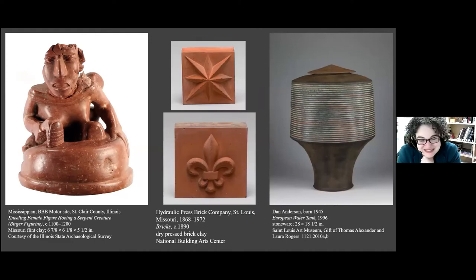So there's a reason that we begin this section with a focus on clay, because it is the quintessential material of the St. Louis region. The confluence of the three largest rivers in North America endowed the area with some of the richest clay deposits in the United States, and artists throughout the centuries really took advantage of this. And so, like these artists working across centuries, these four objects are one example of this.